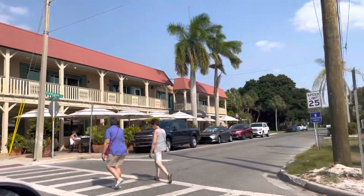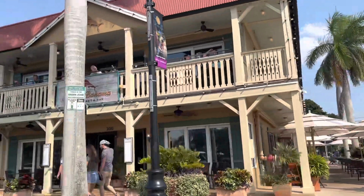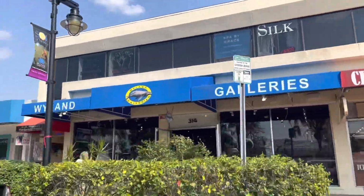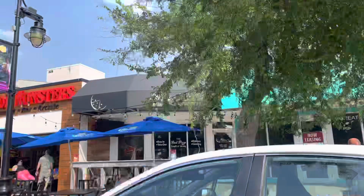Alright, here we go, driving around St Armand Circle. There's Tommy Bahama restaurant right there. That may be a possibility for dinner tonight. You have to check the menu. This is St Armand Circle on Friday, after leaving the beach in Lido Key. And some people are out for early dinner already.